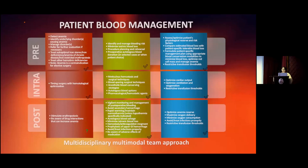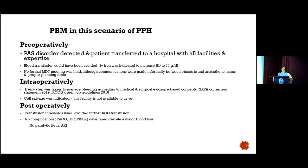Then postoperatively also, I think we had done almost the things needed. I don't want to waste time going through each one by one. So here again, I have tried to summarize that preoperatively, the placenta accreta disorder was detected and the patient transferred to a hospital with all facilities and expertise, and blood transfusion could have been avoided, as I mentioned earlier. And though we didn't have a formal MDT meeting, the plan was discussed, and we had the proper planning. But I think we should have an MDT meeting for these patients as well, with all the transfusion medicine specialists, hematologists, and so on.